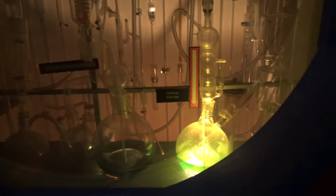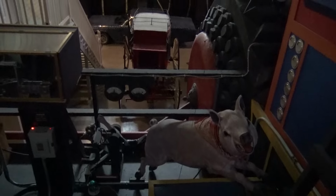Chemical reactions. See, it's boiling. Turns on the power, sends electric charge down, kicks the pig. The pig pulls the string, and the string lights up.